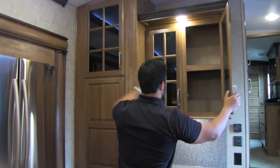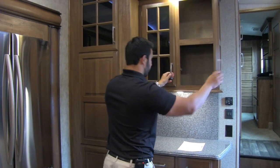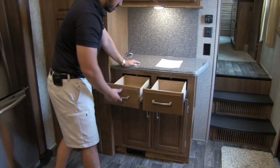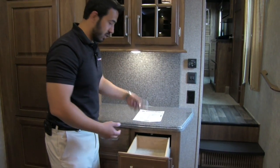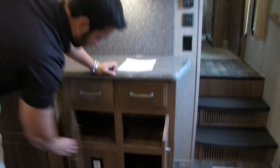And then right here in the hutch, again, great storage there. LED lights make it nice and bright. We have the decorative backsplash. You can see you have 2 more full extension ball bearing drawers. Cool thing about this, if it were me, I would use this kind of like a catch-all when you come in. You can take your keys, whatever, toss them right in there, close it. Just makes for great storage space.